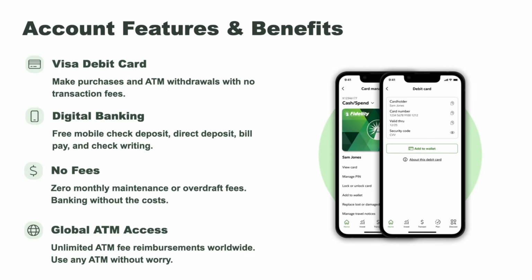And also overdraft fees as well. They have a whole overdraft mechanism with this account where you can have a funding account to back up this account, basically, if you're spending money that's not in this account, and so forth. If you're somebody that needs that, it's there for you as well.